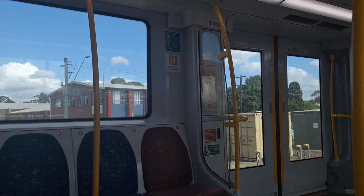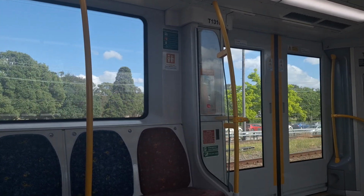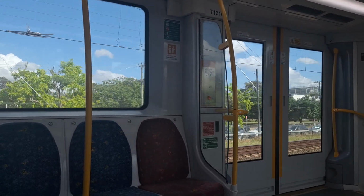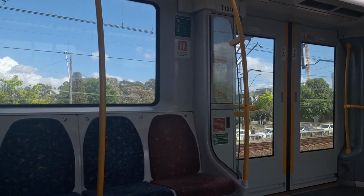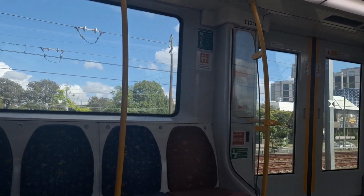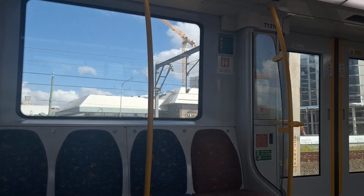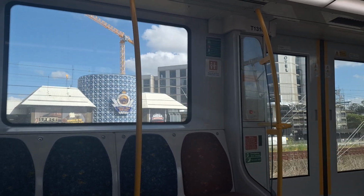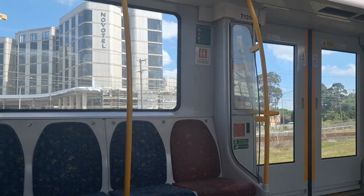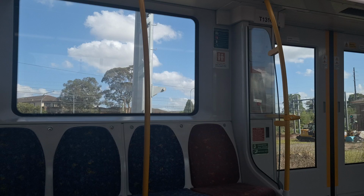Yep, here's the split off. And we go this way. Now I want to say the map is actually really realistic, because when it actually turns, they draw it actually turning right. It is turning right. It's not like Perth's map.